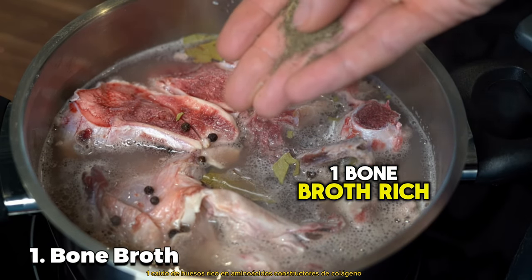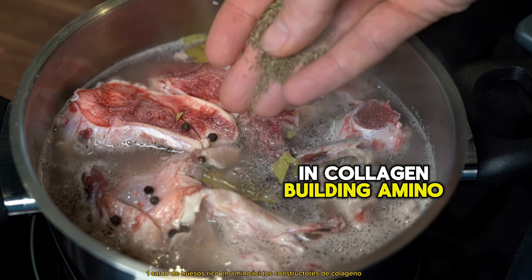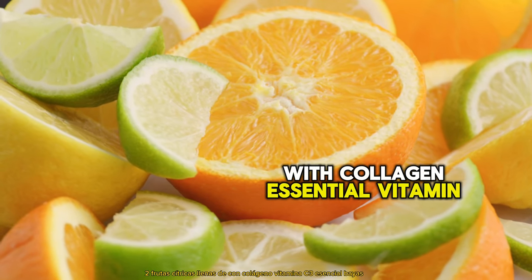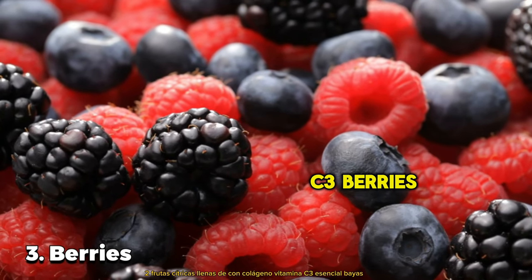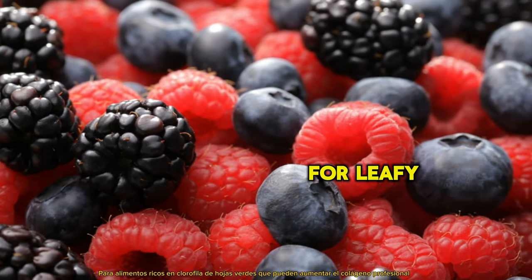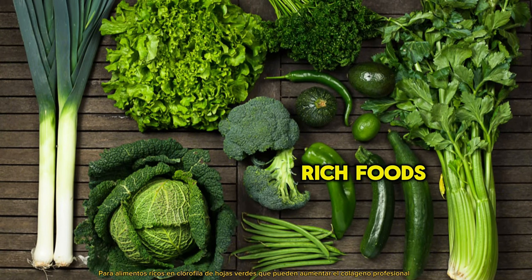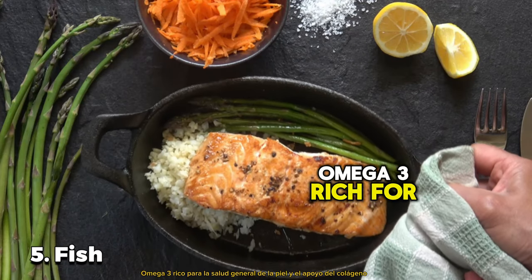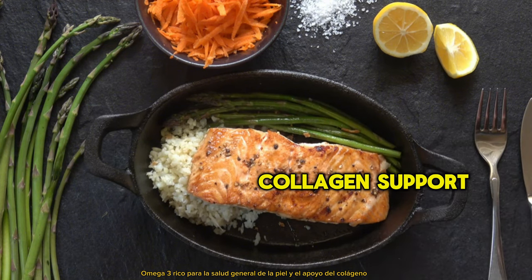1. Bone broth, rich in collagen-building amino acids. 2. Citrus fruits, packed with collagen-essential vitamin C. 3. Berries, antioxidant powerhouses that protect existing collagen. 4. Leafy greens, chlorophyll-rich foods that may increase procollagen. 5. Fish, omega-3 rich for overall skin health and collagen support.